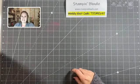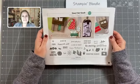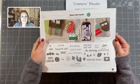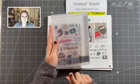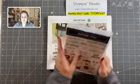Now, our two projects today are going to be featuring the Banner Year stamp set. This stamp set is from our August through December mini catalog found on page 65. It is a photopolymer stamp set, meaning it is completely see-through and clear, so you can see exactly where you're stamping.